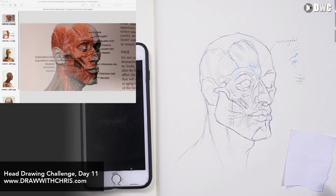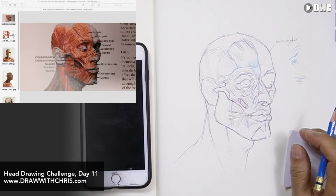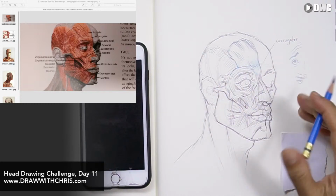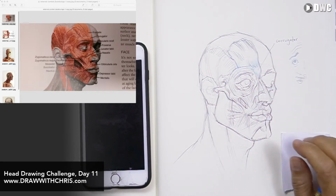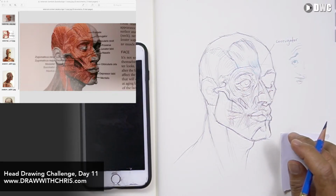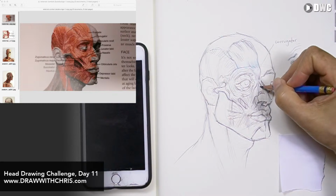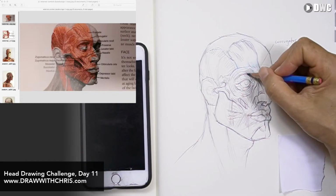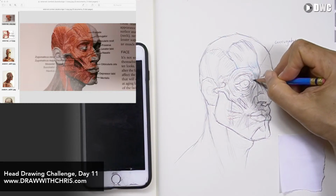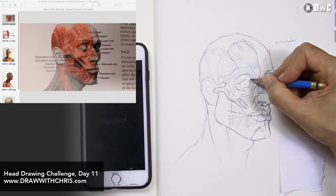Now let's look up orbicularis oculi, and we'll see what's going on here. I think I know what this one does. So you see, it's more than a drawing for me. Orbicularis oculi, a muscle in the face that closes the eyelids. Interesting. It arises from the nasal part of the frontal bone. Nasal part of the frontal bone here. I see. So it's here. From the frontal process of the maxilla.